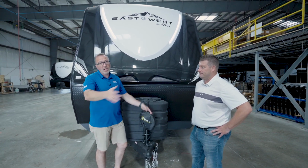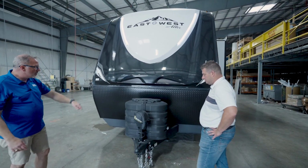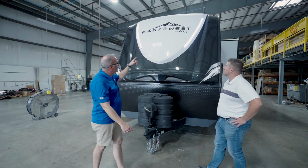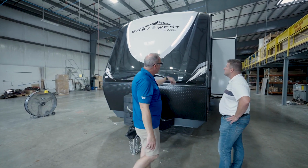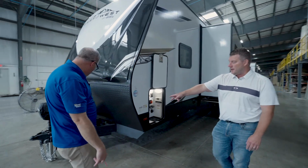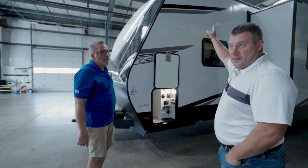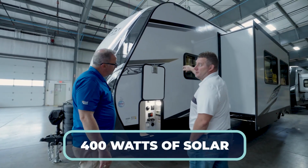What do I need? Well, here, let me show you the 3100 KX2. Powered tongue jack, twin 30-pound LP tanks, diamond-plated rock guard, beautiful automotive coating on that. Love the LED tube light versus the strip. External, we got 2 batteries, 2 series, okay. And 2 solar panels, so totaling 400 watts, 2 200-watt solar panels.